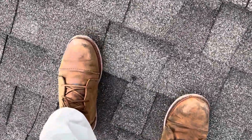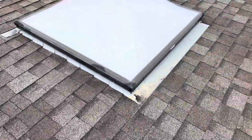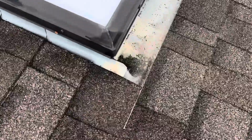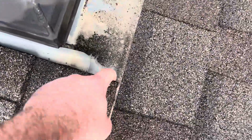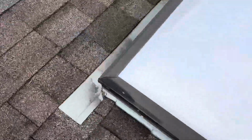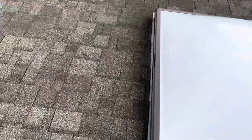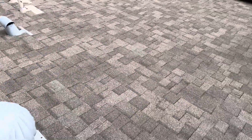Now, if I actually step on this section, it is very, very soft. I don't know if you can see that, but I can see that this wood under here is rotted, needs to be replaced, right? Skylight is properly flashed, is in good condition. A little concern for wind blowing that up there, but it does look good. I'm not seeing any signs of leaking around the skylight, and I did check the attic as well.